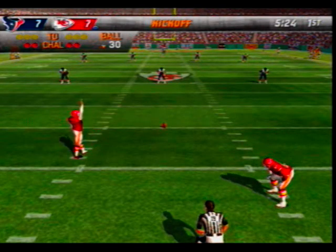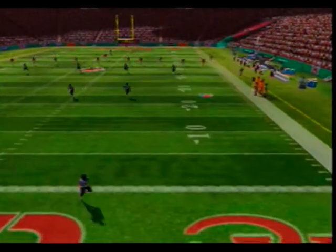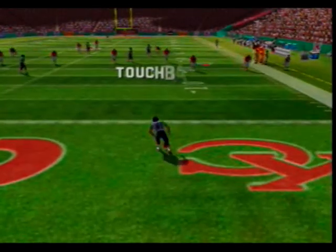He's just about ready to kick this one away. Nice kick. Plenty of distance. This one is handled by Robbins.